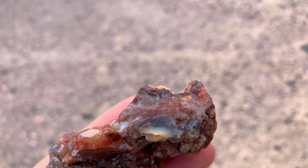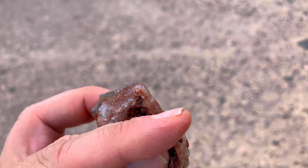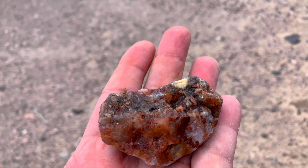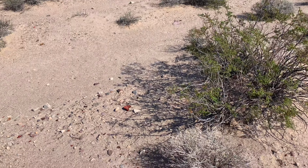This is more like what you find around fire agates. It's not a fire agate though. There's no fire in that, but it does have some bands in there. It's got some red bands in there. You can see it's got chalcedony and agate in there. Just kind of a weirdo little piece. There you go, a little bit better shot of it.